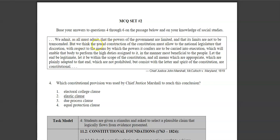"But we think the sound construction of the Constitution"; construction here means understanding. To construe something in Spanish or Italian is to translate it into English. "So the sound understanding of the Constitution must allow the national legislature," that is the Congress, the legislative branch, "that discretion," that is, that leeway of decision-making, "with respect to the means by which the powers it confers are to be carried into execution, which will enable that body to perform the high duties assigned to it in the manner most beneficial," that is, doing good to the people.